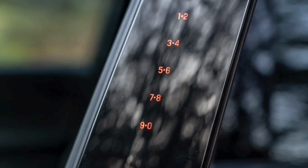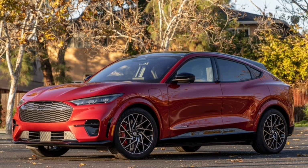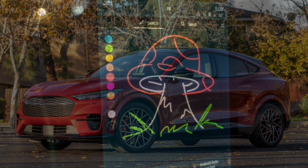Opting for Copilot 360 Active also upgrades the Mach-E's rear camera to a 360-degree surround view system which further boosts safety and helps greatly with precision parking and active parking assist that can just steer itself into perpendicular or parallel spaces for you. Sync 4A cabin technology.